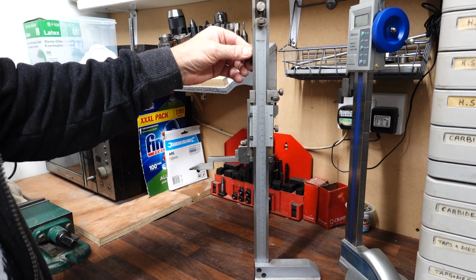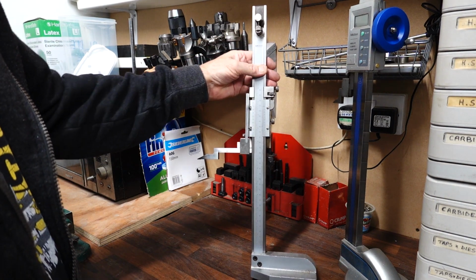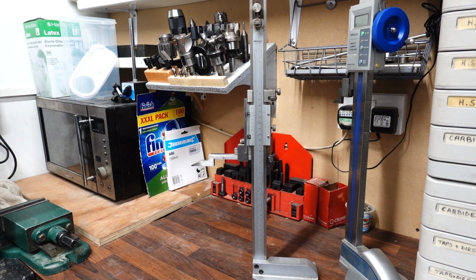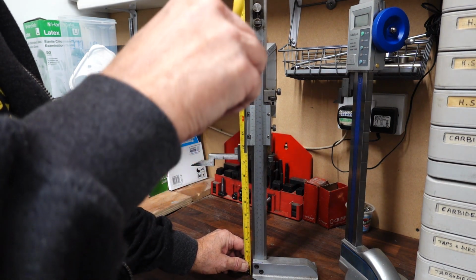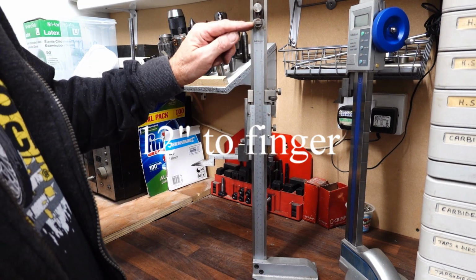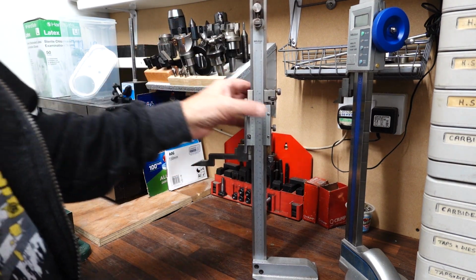That's Mitutoyo, I think. See the size of it, 400, yeah, it's 18 inch. It's 18 inch to there. Yeah, nice thing. I'll tell you a story about them in a minute.